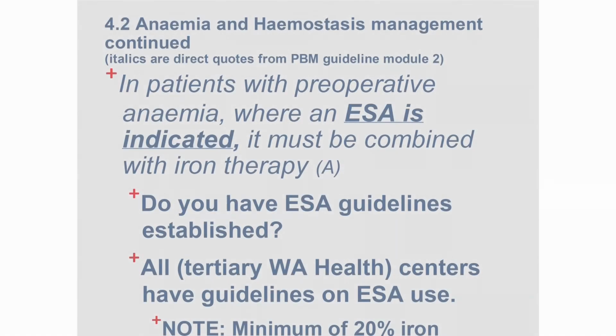What about ESAs, erythropoietic stimulating agents? We do have a guideline on our website in case you don't have one set up in your center, but if you look at the perioperative guidelines, they do recommend that you have something established at your center, a guideline sheet as to who qualifies, who doesn't, when it should be used, when you should not use it, for example, and what iron deficiency or iron stores need to be there before you start your ESAs, and how to time them according to your preoperative flow of your patient.